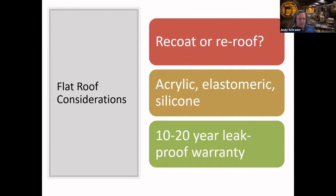Flat roof considerations. Sanisha hinted at this when he was talking about whether we want to recoat or re-roof. What makes more sense? We have different materials that we can use, and the material depends on the performance expectations. An acrylic coating is an inexpensive band-aid that we can use, but it doesn't last as long. A silicone coating is an awesome product, but it's also the most expensive. So it depends on what we want to pay and what our performance expectations are. Depending on the liquid coating used to coat a flat roof area, we may be able to get a 10-year or a 20-year leak-proof warranty. It depends on the manufacturer and what type of system is used. And as Rudy said, we have the entire roof coatings presentation that we can get more into.